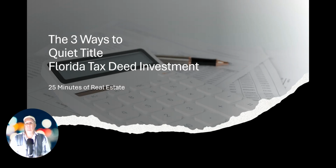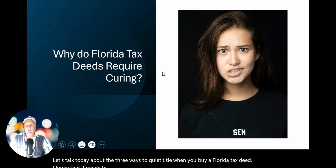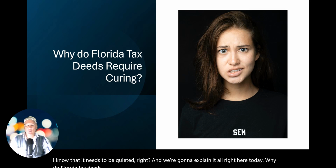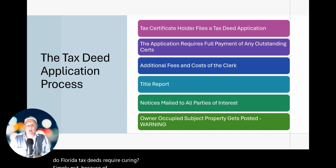Good morning. Let's talk today about the 3 ways to quiet title when you buy a Florida tax deed. I know you know that it needs to be quieted, right? And we're going to explain it all right here today. Why do Florida tax deeds require curing? Well, simply put, because of the tax deed application process in Florida. I'm going to get into it right here.